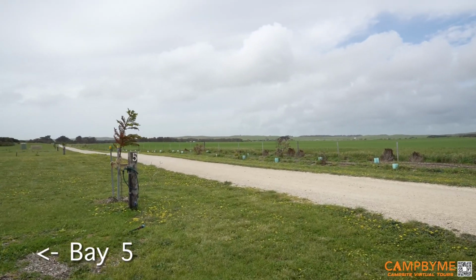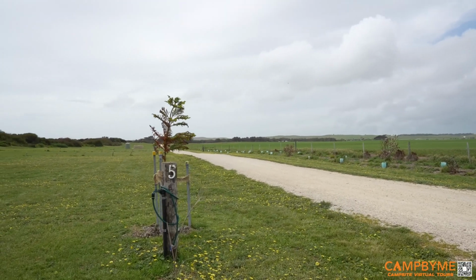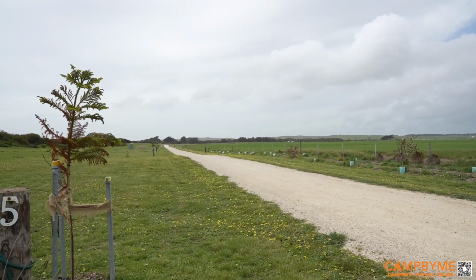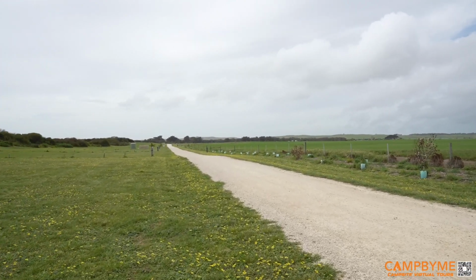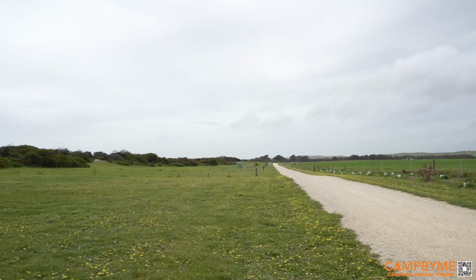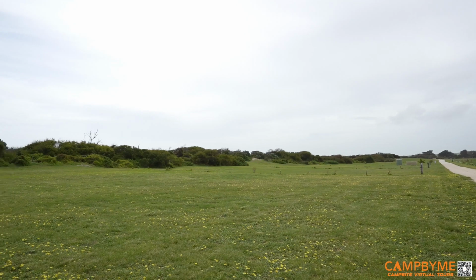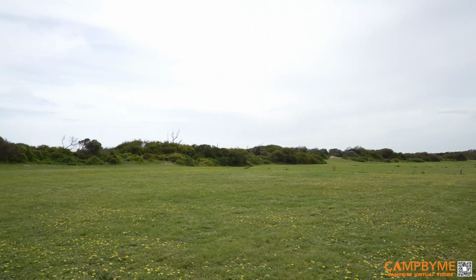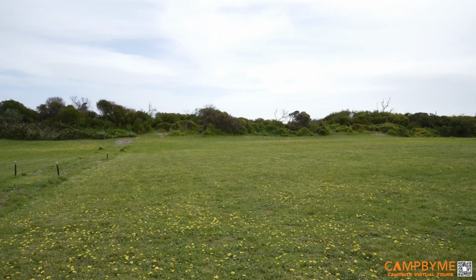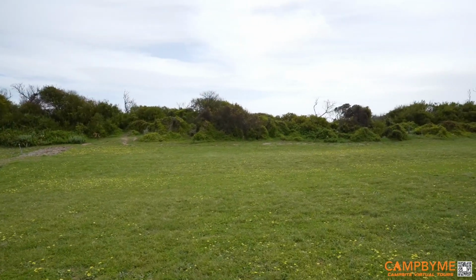And with bay 5 we're halfway. Has that water tap. And it certainly does have a great view of that field on the other side of the road. It's level ground. Plenty of room to move, no bins, and something to consider, any of these bays, if you've got a larger group of people that you want to go camping with, it can certainly facilitate you and your friends.